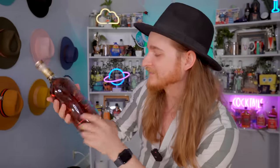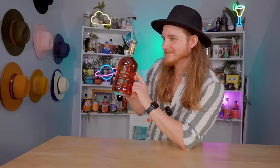Black River Casks, 43%, signed by Joy Spence. Now, Brady, I know you really want this one. A little bit. I am so ready for the sniff test right now, Buccaneers.